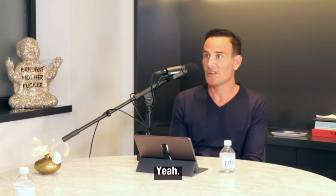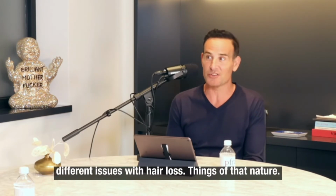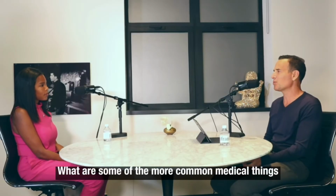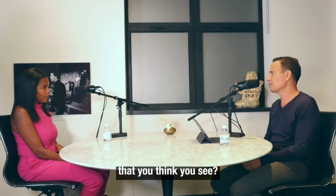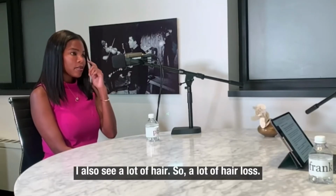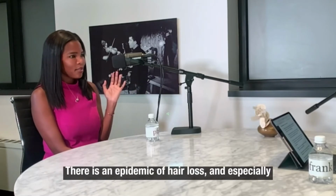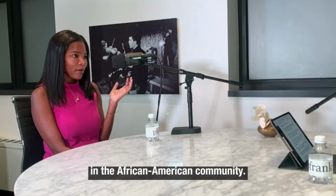There are differences. Yeah. So there's certain different susceptibilities, different issues with hair loss, things of that nature. What are some of the more common medical things that you think you see? Yeah, so I see the bread and butter things, acne, but I also see a lot of hair. So a lot of hair loss. There's an epidemic of hair loss, and especially in the African American community.